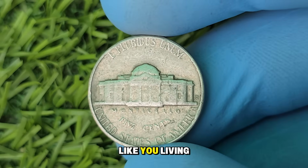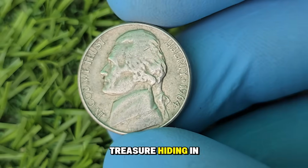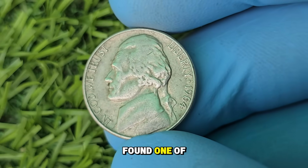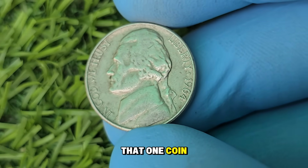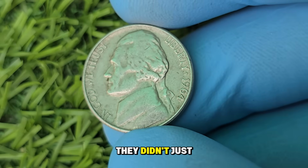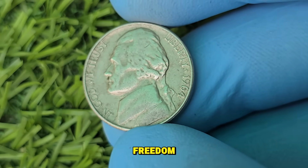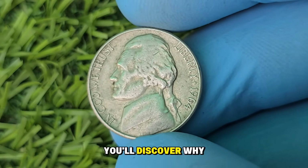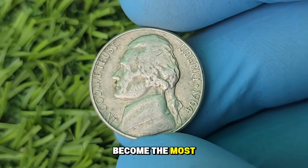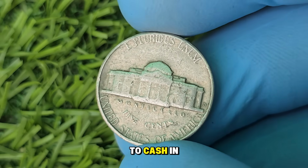Because someone just like you, living an ordinary life, unaware of the treasure hiding in plain sight, found one of these rare coins in their late grandfather's collection. That one coin changed their life. They didn't just sell a nickel. They unlocked a door to financial freedom. So, stay with me, because in the next 10 minutes you'll discover why this rare Jefferson nickel has become the most wanted hidden gem in American numismatics, and why time is running out to cash in.